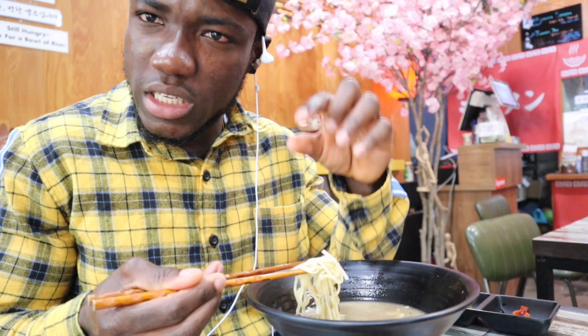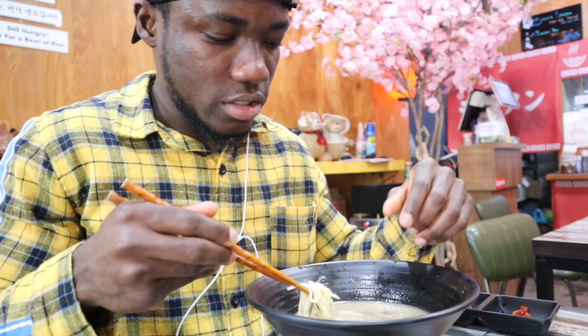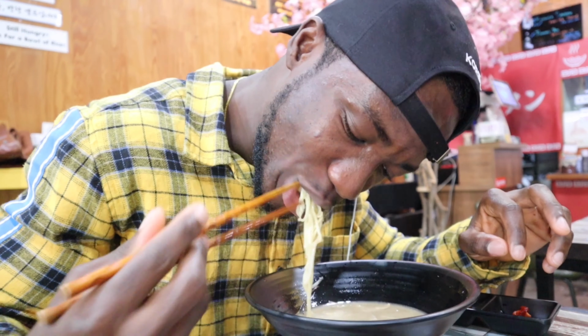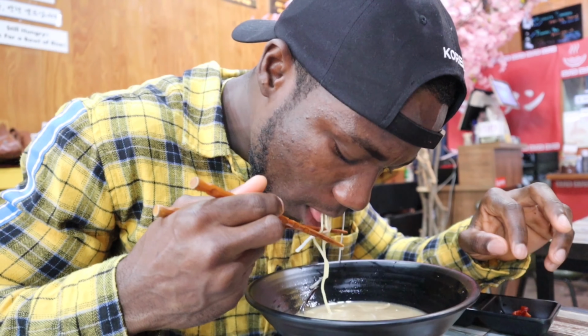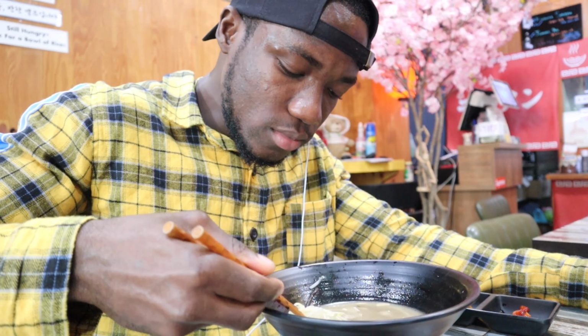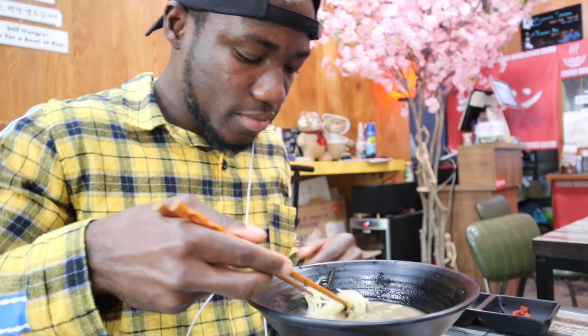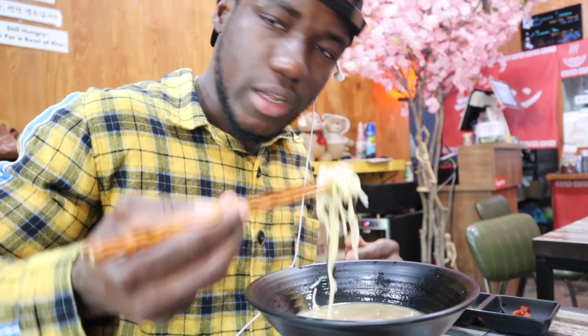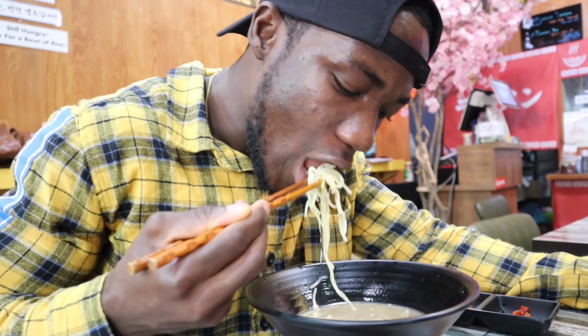The sauce of the food is a little bit salty and it has a very strong flavor of garlic. She told me there is a garlic sauce, a garlic black sauce in the whole food. So I think that's where the flavor is coming from. It's very nice. It's salty and not spicy at all.